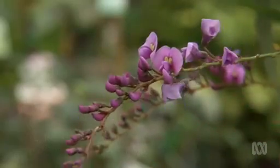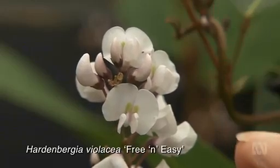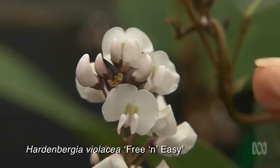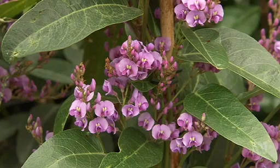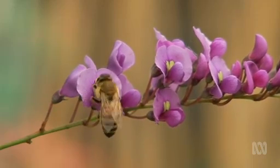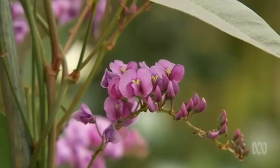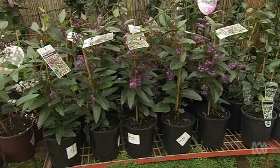And that's a beauty. It's called Happy Wanderer. There is another cultivar that's called Free and Easy. It's got pink buds, lovely white sprays, and it lives up to that name, Free and Easy, because it flowers beautifully. Both of them flower in winter and spring. Once they've finished flowering, give them a bit of a trim back because they really like that, and it keeps them from looking woody. They're both vigorous climbers, so they'll need a sturdy support to climb on.